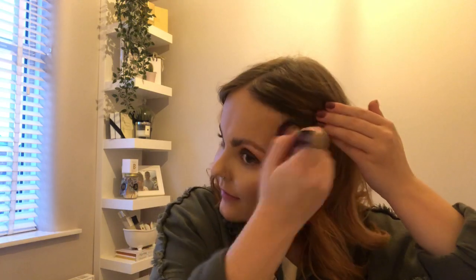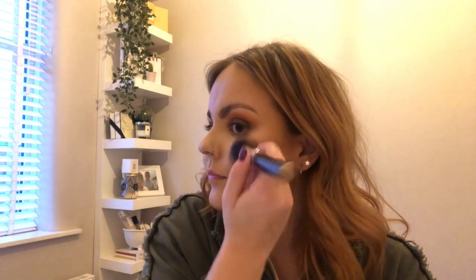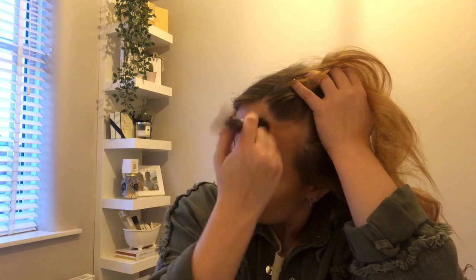Into the temple. And round the edges of the forehead. Now again, the pressure is like that. I'm not going in and smudging. I'm doing little light fluffy motions. So that is now foundation, concealer and bronzer.